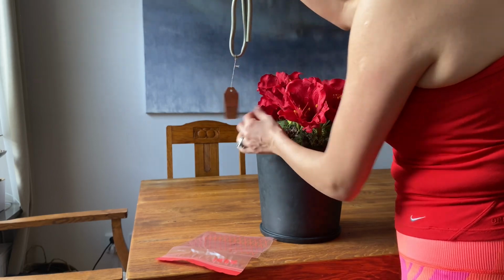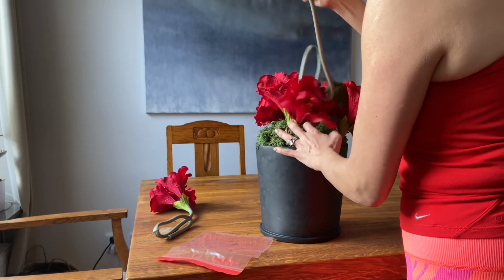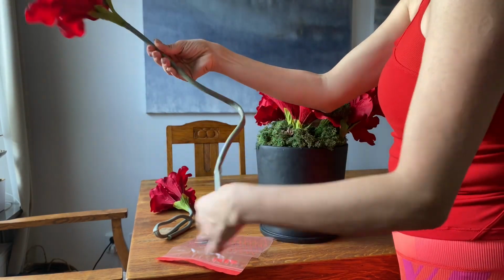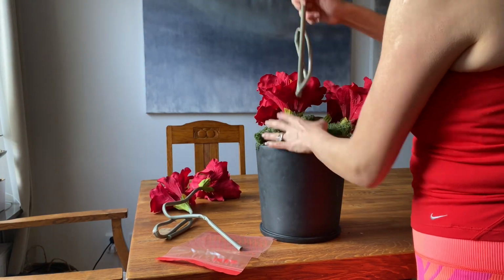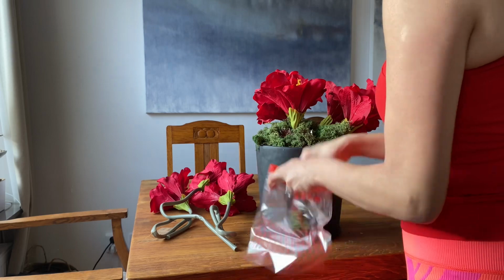As you saw, I just pulled the thing in the center and then I folded it up, and then it was time to work on these flowers. Now in hindsight, I should have done this before I hoovered and cleaned my table, but we're just going to go with it for now. So I took out all these flowers. They are fake. They are very long.